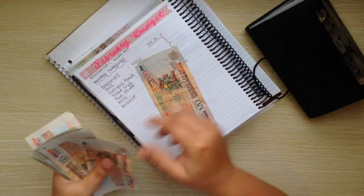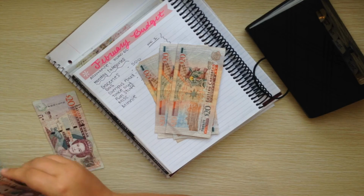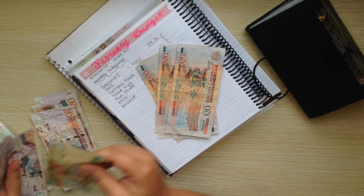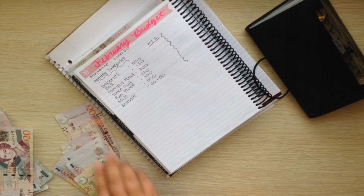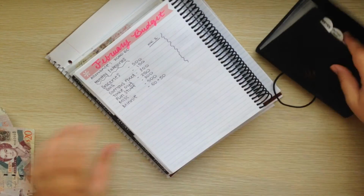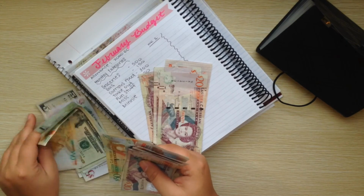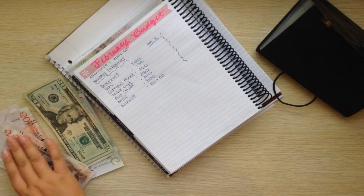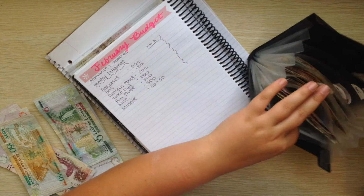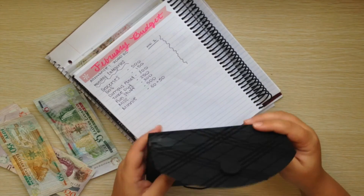Miscellaneous, I need 250 for that, so 1, 2, 3, 4, 5, 1, 2, 3, 4, 5, 50. Okay, so that's 250 for my miscellaneous. And then 100 for mini, so 1, 2, 3. Let's see if I just have 50s. And I do. So I'm just going to stick this 20 US, which is about 50 in the local currency, back in mini's folder. And yeah, so that's half for everything.